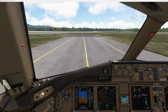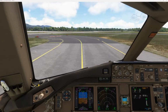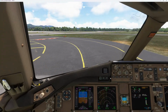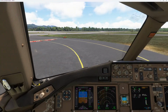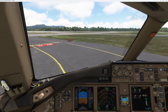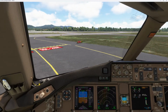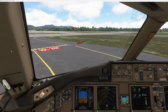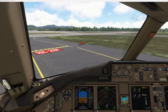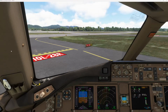Sao Paulo ground, United 152 heavy, just off of 10 right at Charlie Charlie, requesting taxi to the gate. You confirm United 152. Can you repeat for United 152? São Paulo ground, good evening, welcome to São Paulo. Cross runway 10 left, taxi via November, Alpha, and Kilo, gate at your discretion. All right, cross 10 left and then taxi via November Alpha Kilo, United 152. Thanks. All right, cool.